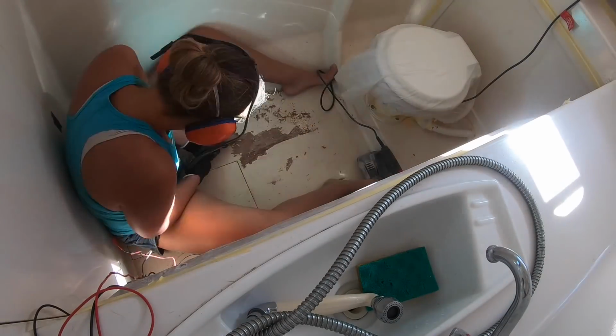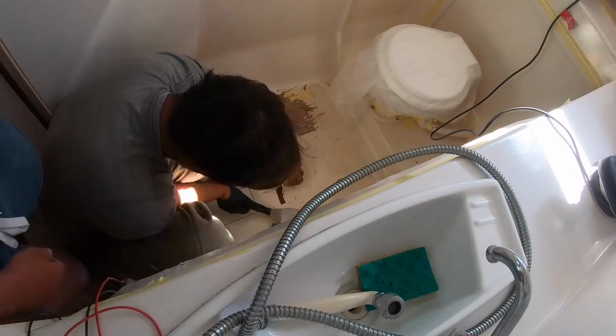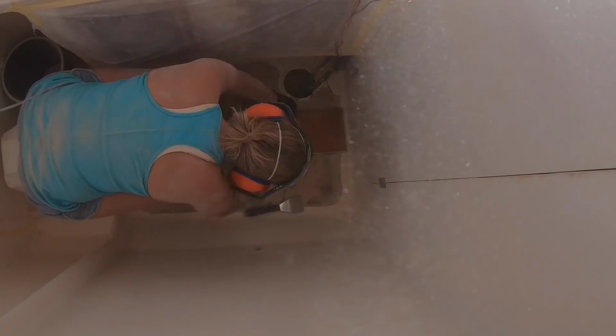Right. It was time to rip everything out from the bilge and sand it all back to see what we were working with. Like all boat jobs, it took a lot longer than expected, and I was in there for most of the day, with the exception of a few trips to the hardware store to get tougher sanding pads.